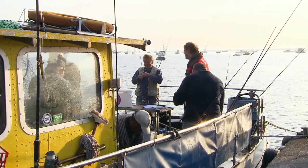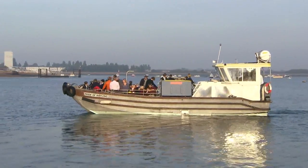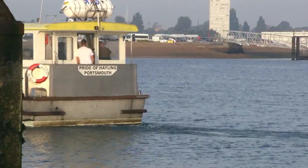With the other anglers now safely on board, and having let the local passenger ferry set off to nearby Hayling Island, it was time to get underway ourselves.